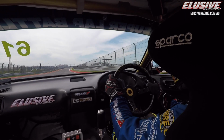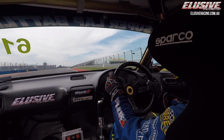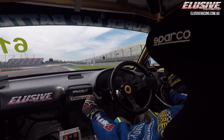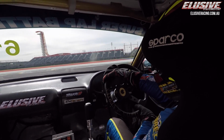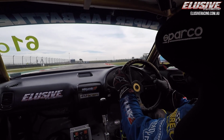Here we have Dickie. He has 2 hot laps with that small fuel cell that they have. So he did a 2:25.471 his first lap. That's going to be their fastest lap time for the event so far. Not bad for a stock transmission.